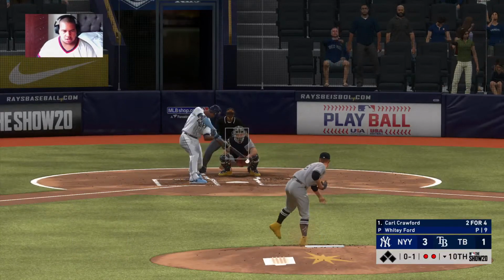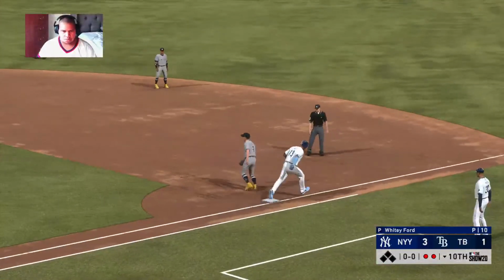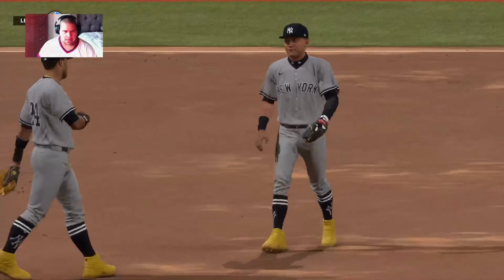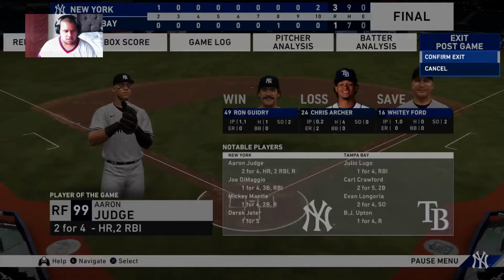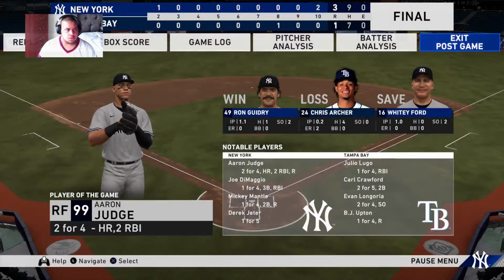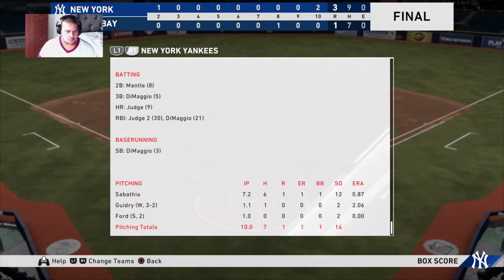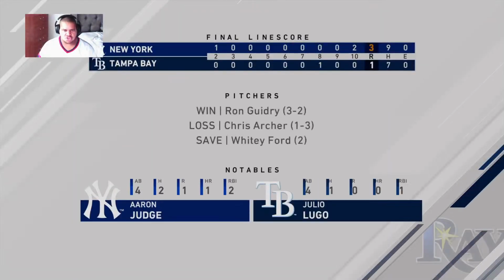Crawford swings and misses there, so he's down 0-1. Now a swing and a ground ball. This should do it. On to first, and that'll be a bitter pill to swallow for this home crowd as the ball game is over. Tonight's ball game comes to a close. 3-1 the final. Ron Guidry earns his 3rd win of the year in relief. Whitey Ford wraps it up for the save, his 2nd. So that's a wrap here tonight.